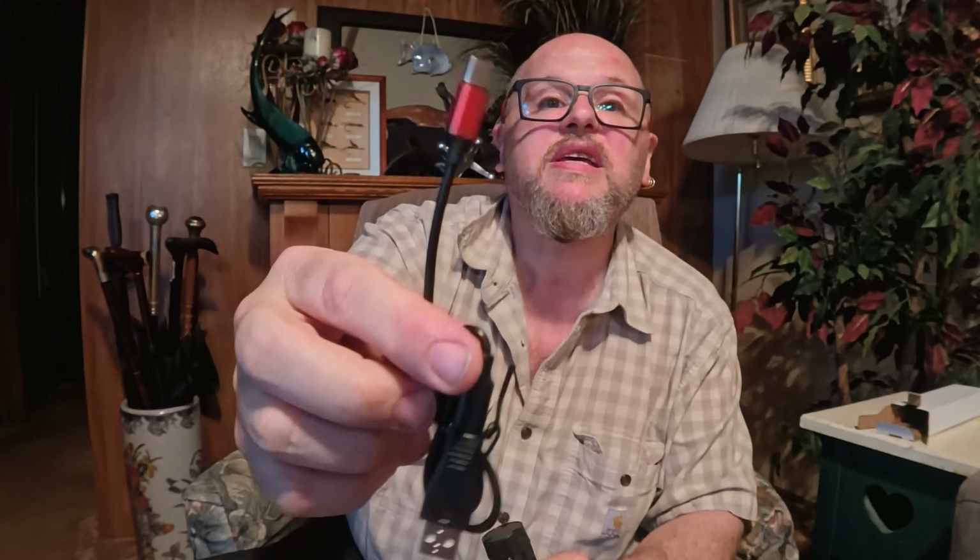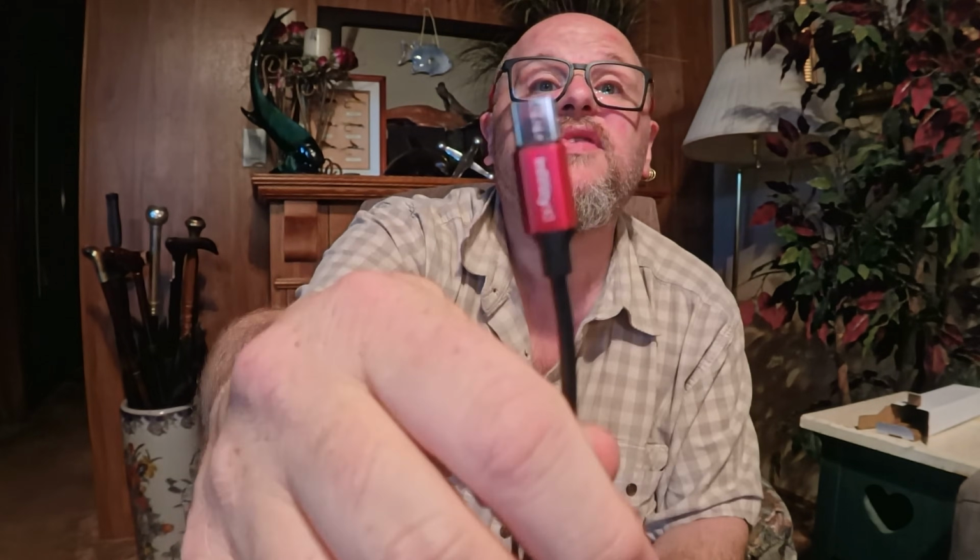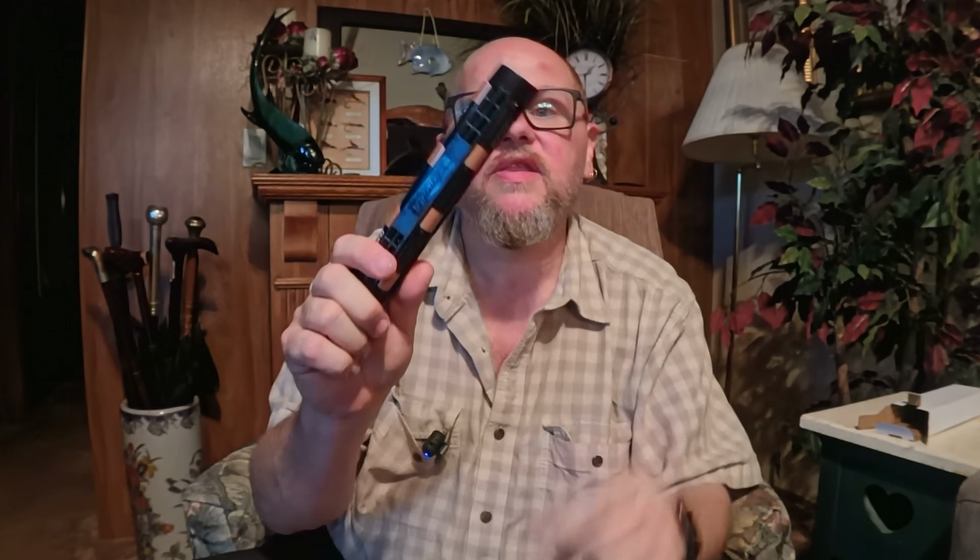Instructional manual, but no man has ever read one of these. You get the USB-C charging cable, nice anodized end. Says Xfinity on it. Not sure if you can see that. And the battery pack with the 9 pre-installed Duracell batteries. So that's a value right there. You know, that puts the price of the flashlight itself down by probably $15.